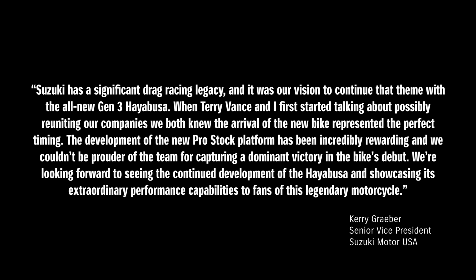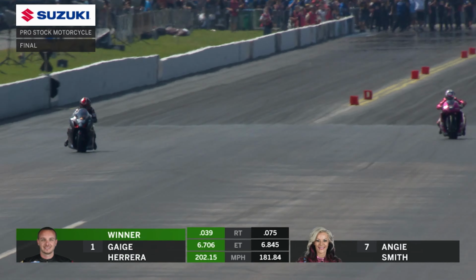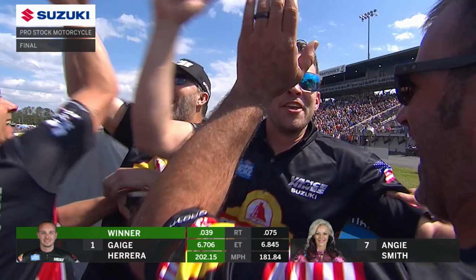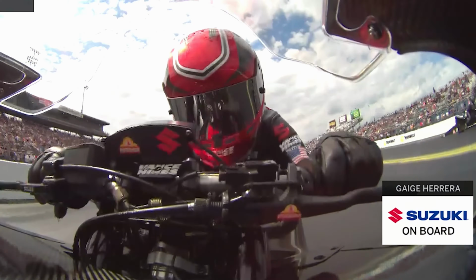So, how'd we do? In its racetrack debut, Gage Herrera took the brand new Gen 3 Vance and Hines Mission Suzuki Hayabusa and won it all in dominating fashion with the team at the NHRA Gator Nationals in Gainesville, Florida. Oh, and he set a track record in the process. Let's look at the journey to create this all-new race bike.